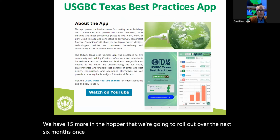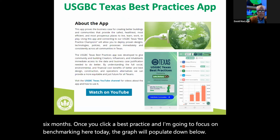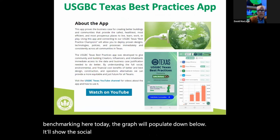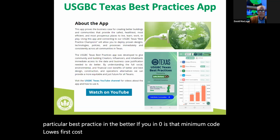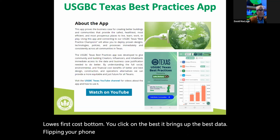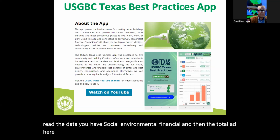Once you click a best practice, and I'm going to focus on benchmarking here today, the graph will populate down below. It'll show the social, environmental, financial, and total value in dollars of that particular best practice in the better, and 0 is that minimum code, lowest first cost baseline. You click on the best, it brings up the best data. Flipping your phone sideways to landscape mode is a little bit easier to read the data. You have social, environmental, financial, and then the total, and that's how it's displayed.